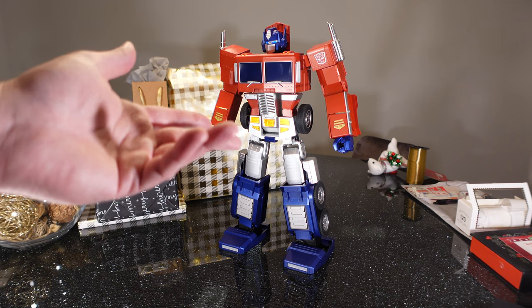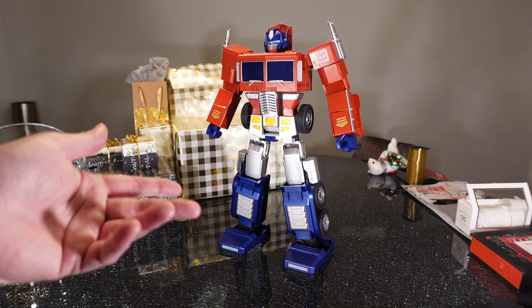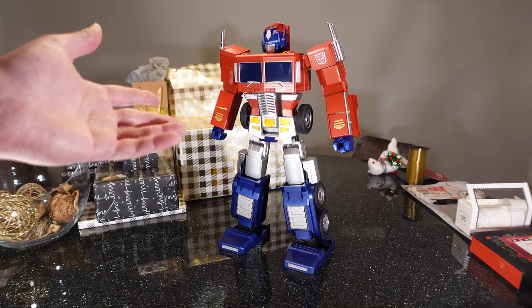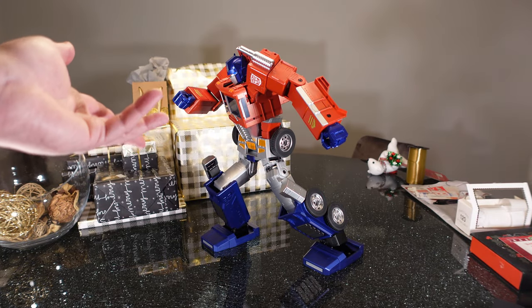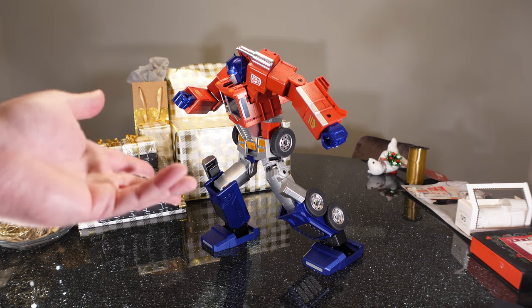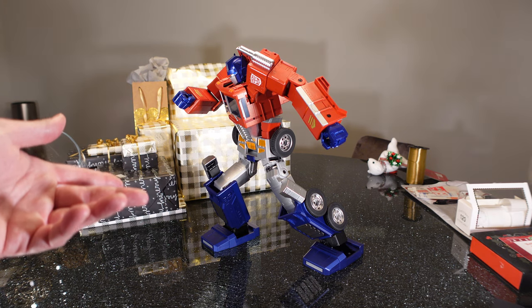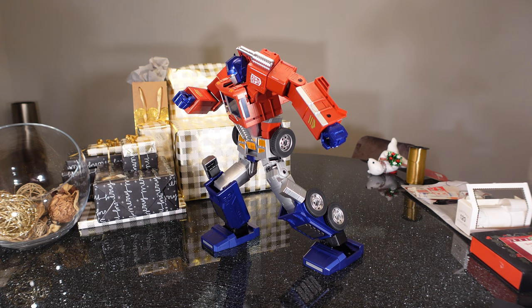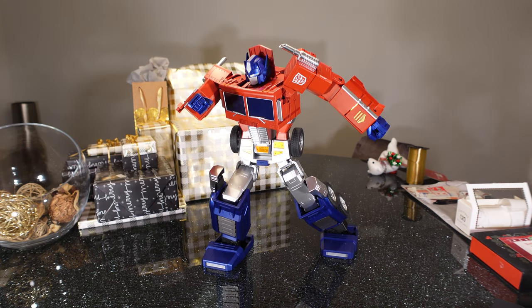Hell, I can get a perfect grade, unleashed RX-78-2 Gundam that looks extremely accurate. And then apparently if you leave Optimus alone for a while, he does this. But either way, for less than $300. And this guy was like $800. It's insane. But, I mean, you got to admit, it's pretty freaking amazing.